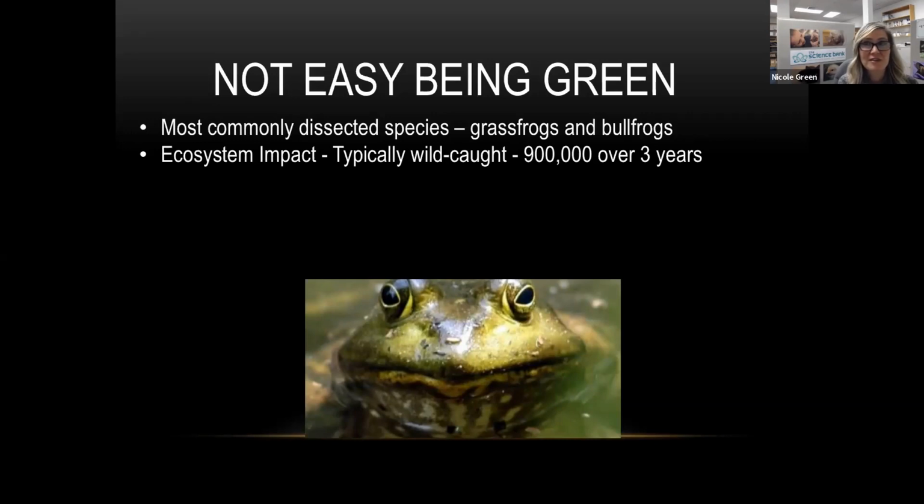Dissection is an activity that has been done for decades, and it was very common and became a traditional exercise back in the 1940s. But as time has moved on, a lot more alternatives have progressively been created and developed, so you don't have to use frogs in science classes.